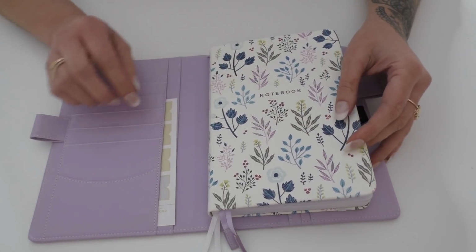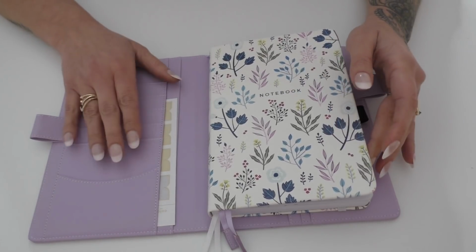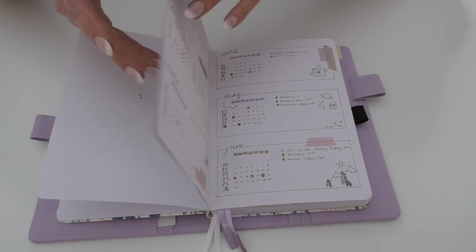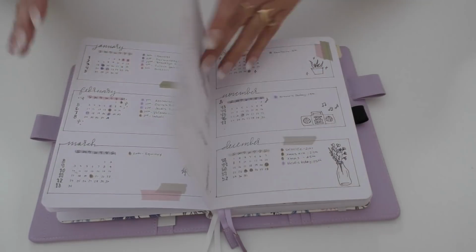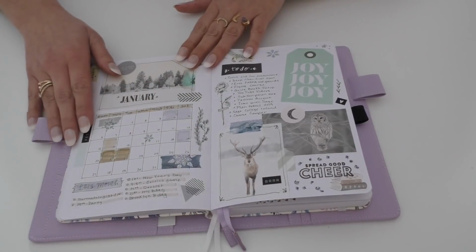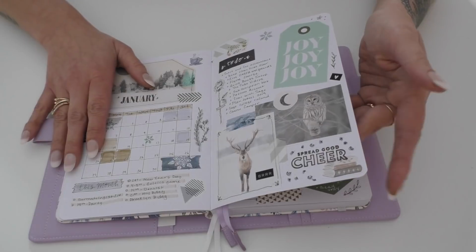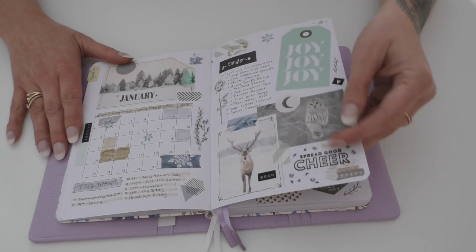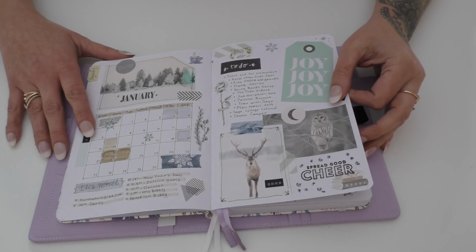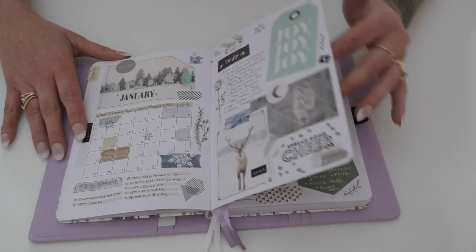So the first one we're going to look at is an A5 size, and this is my bullet journal for monthly and weekly planning. I pretty much use this as a generalized weekly and monthly planning overview. Each month I have a monthly calendar, and this just keeps important dates, events, things like that. You can get as fancy or as simple and streamlined as possible. It just depends on your taste. Obviously, I'm a little extra.